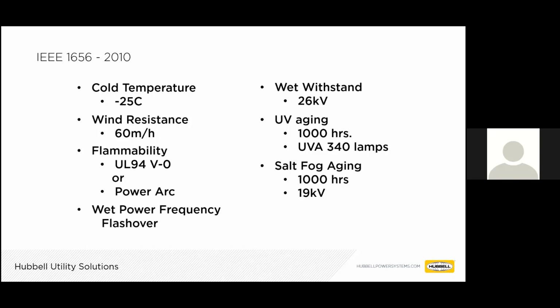So UV aging test is prescribed there. And then salt fog aging, which is identified as a test for unusual service conditions. Coastal environment or Midwest areas where there's chemicals and salt used for snow melt on roadways, heavy industrial areas, agricultural areas where there's a lot of environmental fallout, then that test would be prescribed.